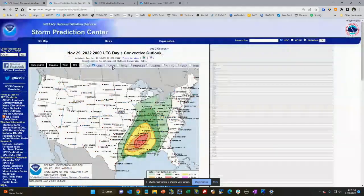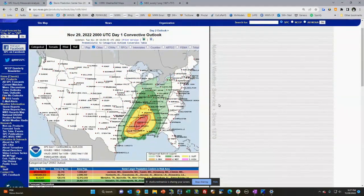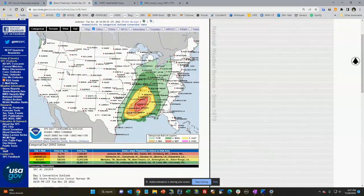So if we take a look at what the Storm Prediction Center has forecast for us, this is the current Storm Prediction Center categorical outlook. Memphis is right on the edge, just north of the orange or enhanced. That's a level 3 severe weather risk. We are in the level 2 here in Memphis. You can see the moderate risk, which is the red, where we were just looking at the highest potential for long track tornadoes, down through central Mississippi down into northeast Louisiana.